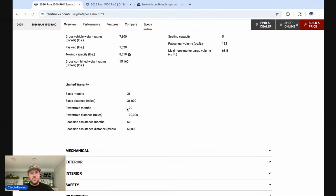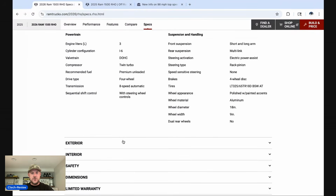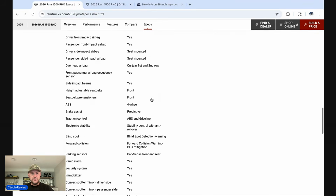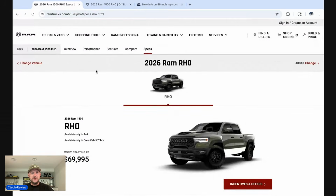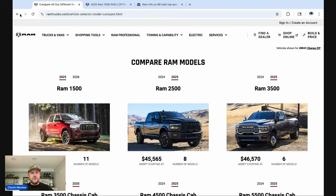Check this out, guys. 120 months, 100,000 miles. We all knew it was going to come with it, but I just recently saw a window sticker that said 60 months, 60,000 miles. I'm surprised there's not an asterisk next to this because my understanding is it's not a transferable warranty on the 2026 trucks. Regardless, I can't find anything on this website saying anything about a speed rating of 98 miles an hour. I looked at every dimension on here. I don't see anything that even says quarter mile, 0 to 60. I find it interesting. Why have they removed that spec from the 2026?